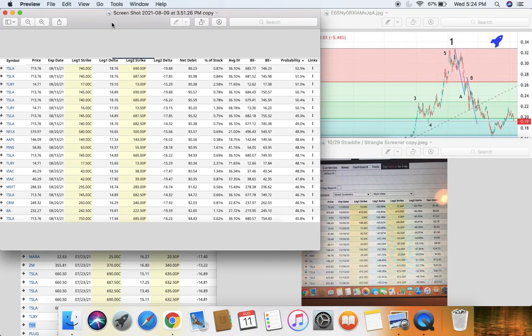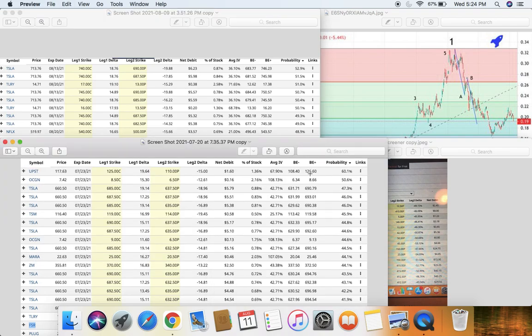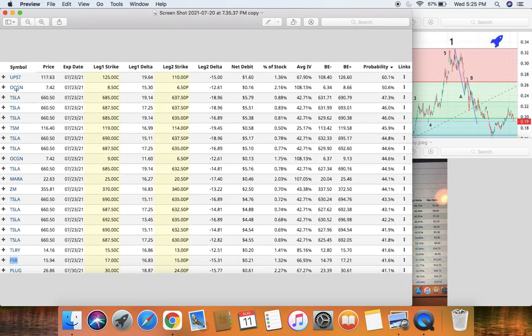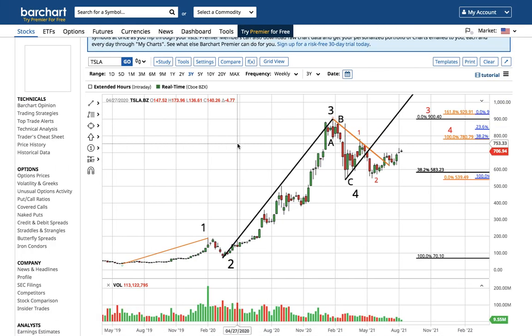Okay, and so what's really going on? Well, let's see right now. Tesla is all over the bar chart, straddle, and strangle screener, while options on Tesla are the cheapest they've been in the past 52 weeks. Okay, we can put 2 and 2 together and say Tesla's about to have a monster move. This is from August 9th. We see huge interest in options on Tesla. This is from July 20th. We see that Tesla is taking up almost every single slot on the bar chart, straddle, and strangle screener. So that's really important to realize, is that it's been weeks that institutions have been accumulating options on Tesla, and I think we're about to find out why.